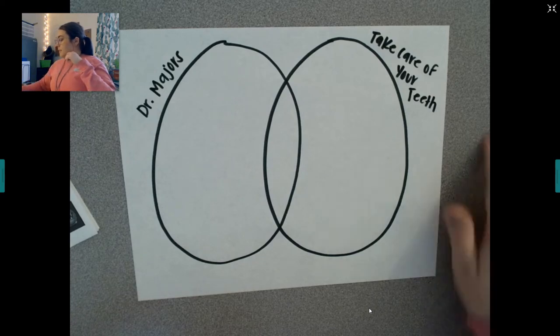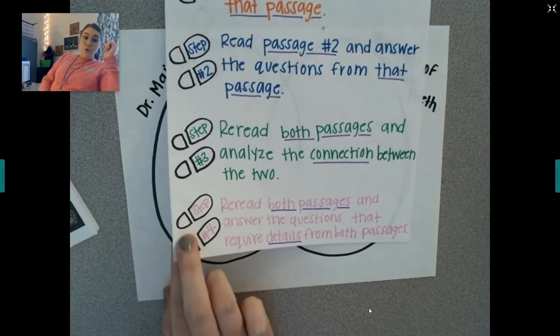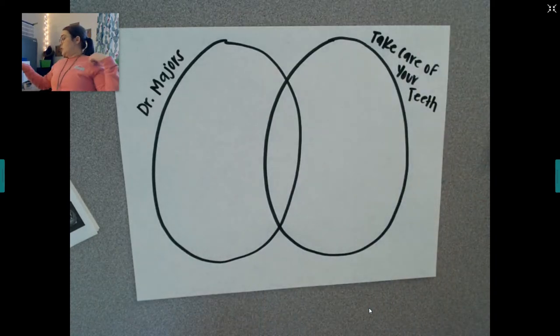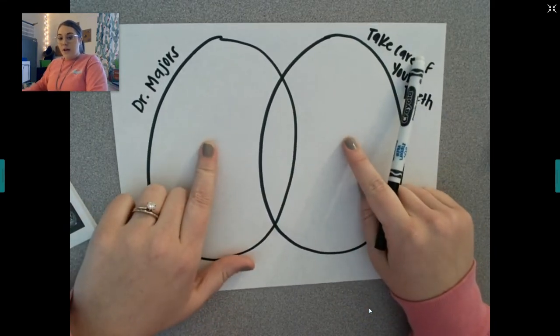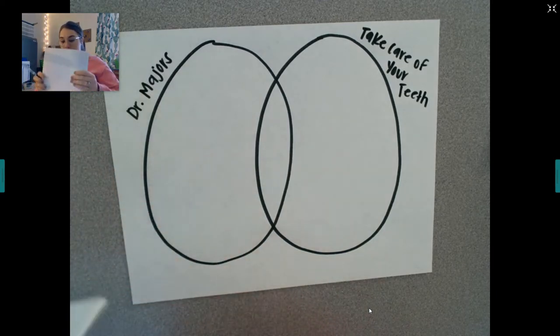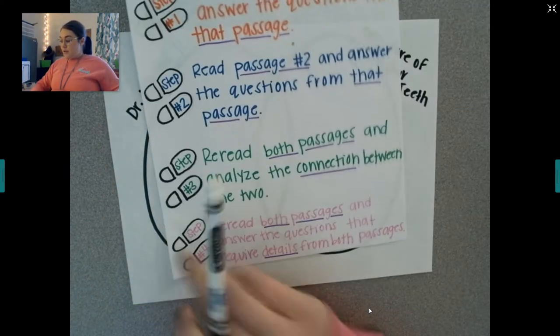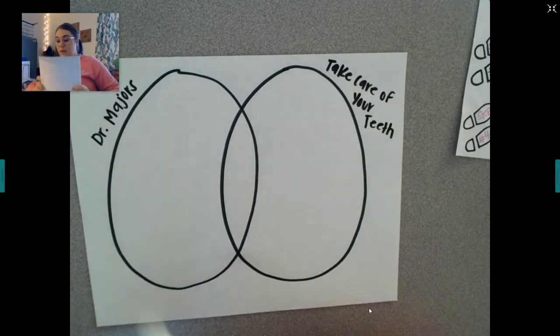So on step number 3, when it tells you to analyze the connection between the two, your strategy can be to do a quick Venn diagram where you talk about the things that are different, which goes on the outside, and the things that are the same, which goes on the inside. So our first step on step number 3 was we have to reread both passages. So let's go ahead and let's reread both passages.